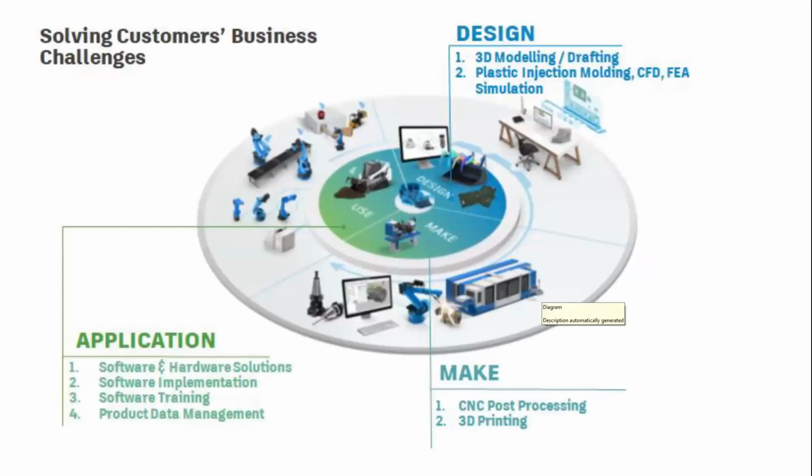So what do we offer? As we say, we provide end-to-end solutions. Based on our clients' needs and goals, we break down into three pillars: design, use, and make. Under the design umbrella, we have 3D modeling and drafting. For simulation and analysis, we specialize in simulation for plastic injection molding, computational fluid dynamics, and finite element analysis, FEA services. These are software that perform simulations that reduce your need for actual testing, and you can predict your product's failure in real-world scenarios. With almost realistic predictions, you can reduce your cost and waste during design and manufacturing.